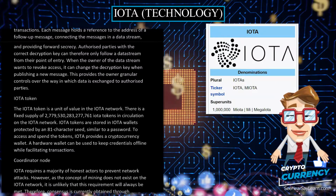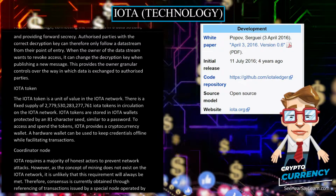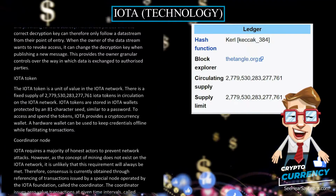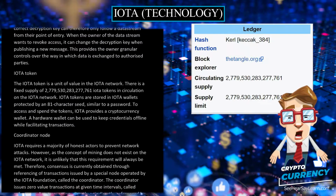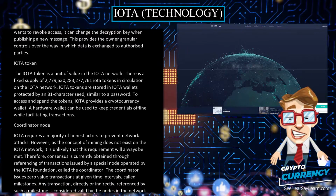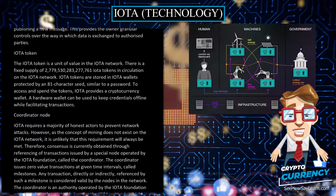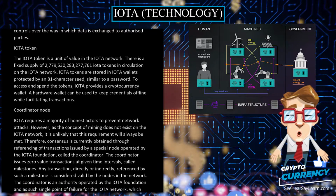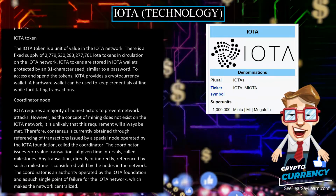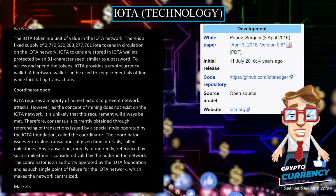Iota Token. The Iota token is a unit of value in the Iota network. There is a fixed supply of 2,579,530,283,277,761 Iota tokens in circulation on the Iota network. Iota tokens are stored in Iota wallets protected by an 81-character seed, similar to a password. To access and spend the tokens, Iota provides a cryptocurrency wallet. A hardware wallet can be used to keep credentials offline while facilitating transactions.